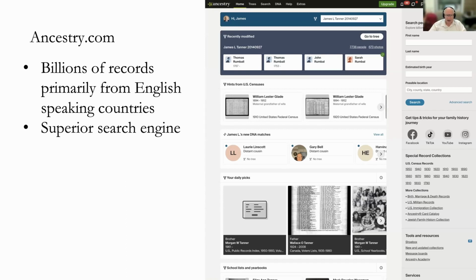Ancestry does have a superior search engine. It will often find information that will not show up on a search on Family Search, for example, if you just want to make a comparison back and forth. But on the other hand, it's not perfect either, so it may not find records that you can find if you do different kinds of searches. And once you can supply a date, a place, and a name and actually have done the search, then yes, you can perhaps find the record.